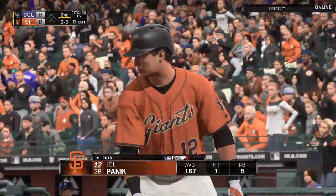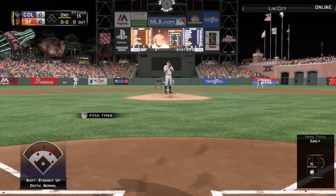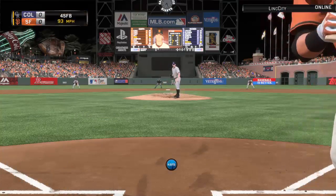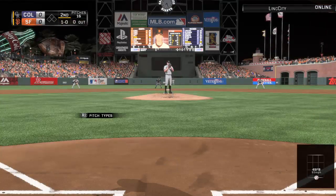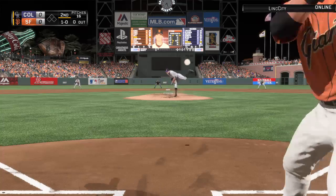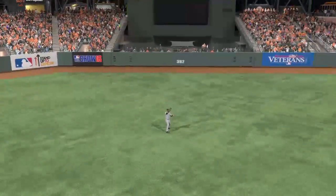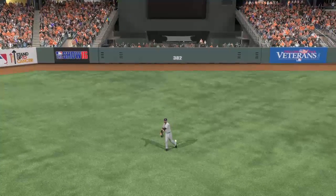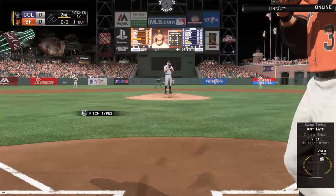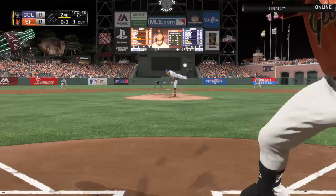Joe Panik will lead things off here as they'll have 5, 6, and 7 due up to start the home second. Joe Panik. And he lays off there, 1-0. 1 ball, no strikes. Lifted in the air out to center field. Blackman is under it, and he hauls it in for the first out of the inning. So the bases are empty with 1 man gone. And stepping in, the slick fielding shortstop, Brandon Crawford.